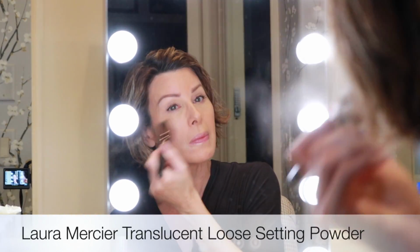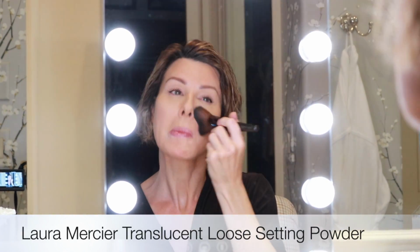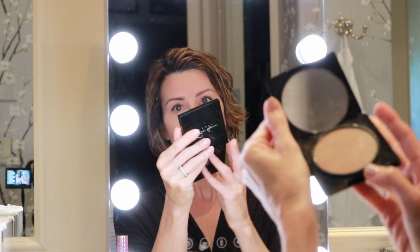Nothing surprising here. I'm setting everything with Laura Mercier Translucent Loose Setting Powder. Instead of using a puff, just a brush. Don't need as much, but again, just something to set the foundation and to give a little bit of a matte finish. Next up is a little bit of a bronzer.